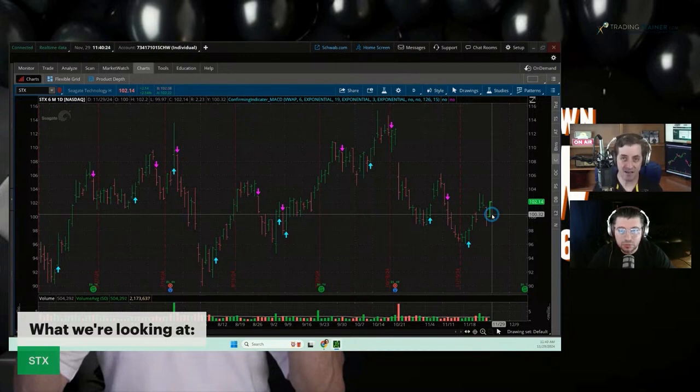They're synthetically equivalent. They're the same position. So whether you want to do a bull call vertical debit spread or a bull put vertical credit spread, it doesn't matter. They're the same thing. They work out mathematically. If you do a credit spread, you're going to need a margin account, but whatever.